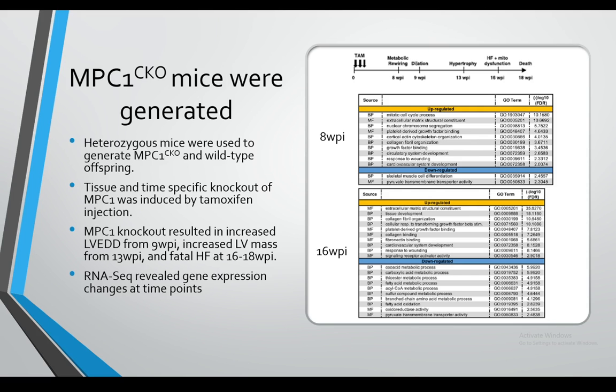So the next part of the study was to generate these conditional knockout mice, and these mice were littermates, so heterozygous mice were used to generate the CKO mice and the wild-type offspring. Tissue and time-specific knockout of MPC1 was induced by three tamoxifen injections, and then they used RNA-seq to have a look at what happened 8 weeks post-injection and 16 weeks post-injection.